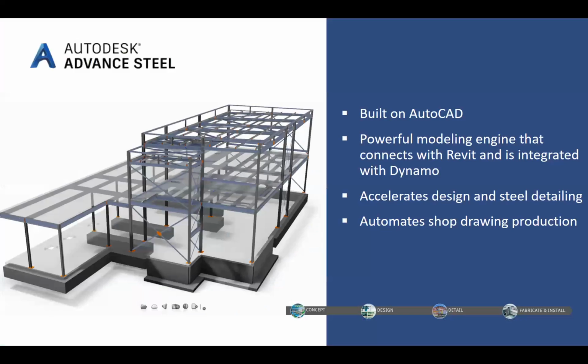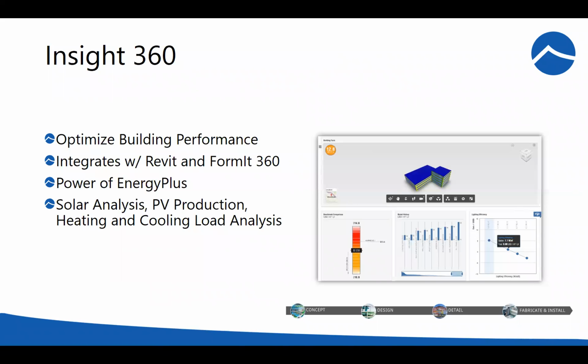Let's skip that video. Again, it's Advanced Steel, built on the AutoCAD platform, so we're usually using AutoCAD and the interface looks very similar. It's just where the tools are. The next level of analysis is Insight 360. Any MEP engineers?